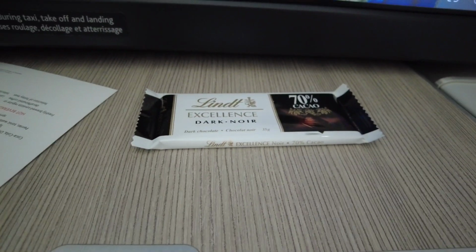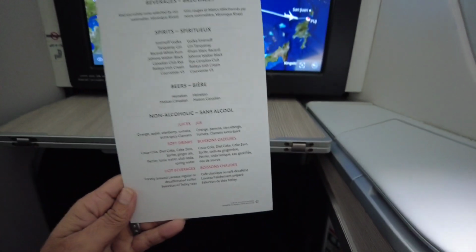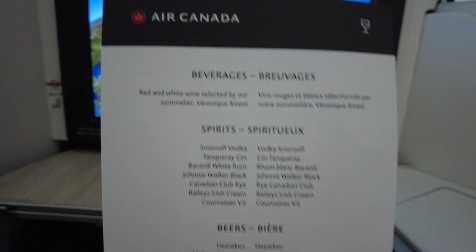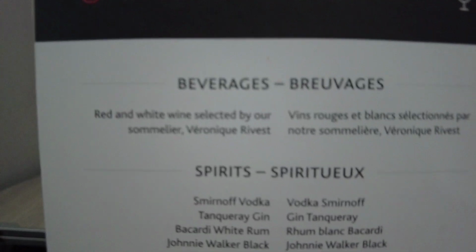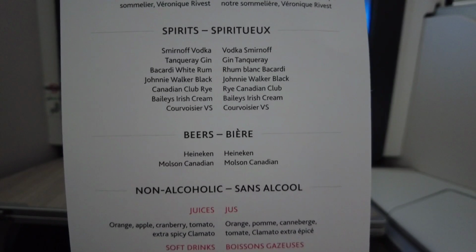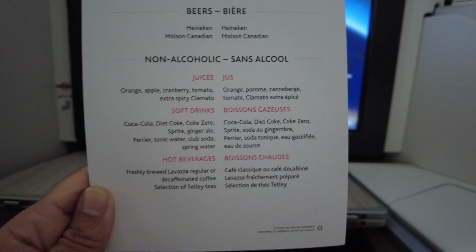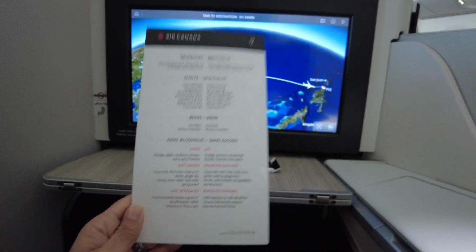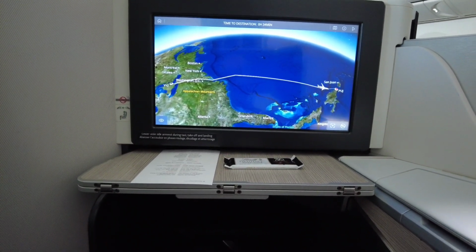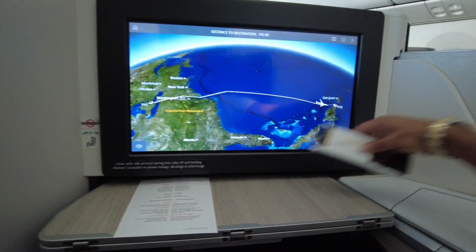This was part of the meal package. Just saving that for our daughter. Here's a copy of the menu. Now I've already had my meal, and I'll share a clip of that shortly. But this is what you can get on your business class flight as a menu. Business/first class, I'm not sure of the exact designation of it, but it was front of the plane.